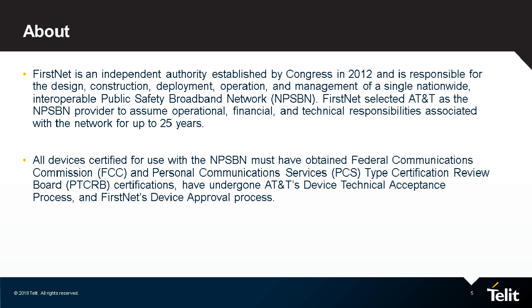So this public-private partnership is meant to service the needs of our first responders and those entities that help support our first responders. Because we're talking about first responders and how critical their communications are, it is definitely important that we hold these devices that they're going to use to a high bar when it comes to certification. And just as a broad overview, any device that's going to be certified for use with the FirstNet Network will have to have FCC and PTCRB certification, as well as undergone AT&T's device technical acceptance process and FirstNet's device approval process.